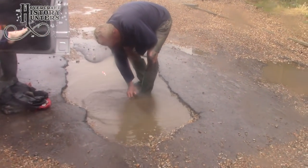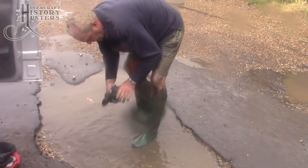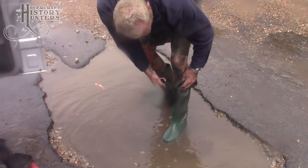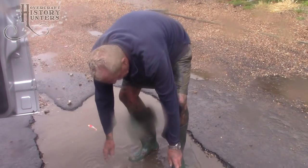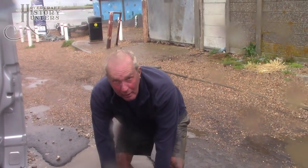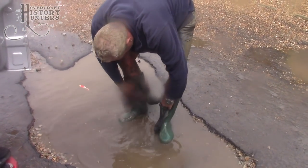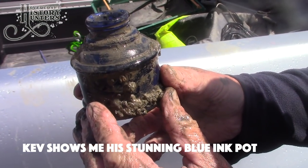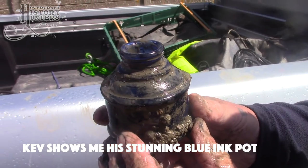This is how one cleans oneself after they've been muddy. You use a pair of old socks in a puddle. Get yourself nice and clean. Sure. Big smile, Dad. I think you're actually getting muddier. Is that possible?